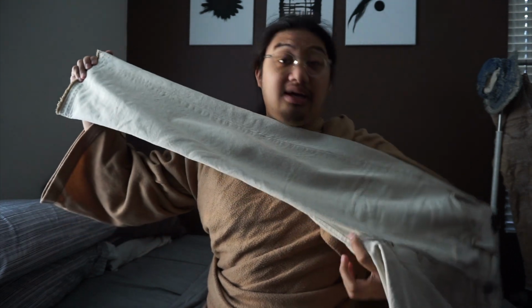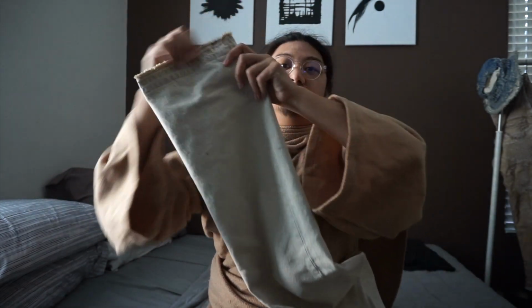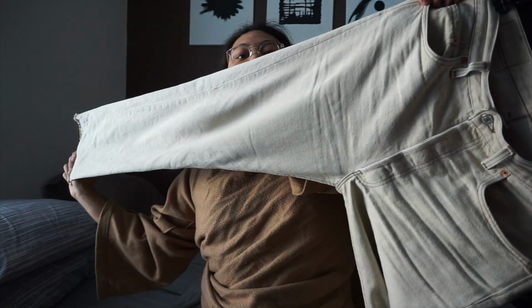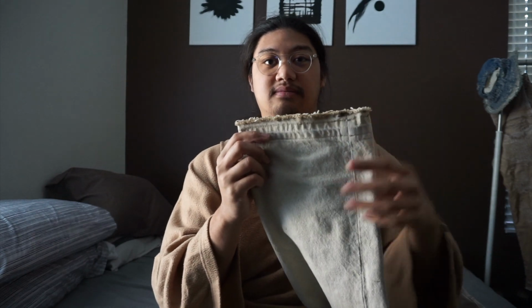The inseam, which I find extremely important, is going to be from the bottom of the rise to the inside hem right here. So from the bottom of the rise to the inside hem. And then lastly, the hem itself. So from here to here. If you give those basic measurements, usually you'll be all right, so long as you state like, oh hey, these fit slim, these fit wide, these fit straight leg.